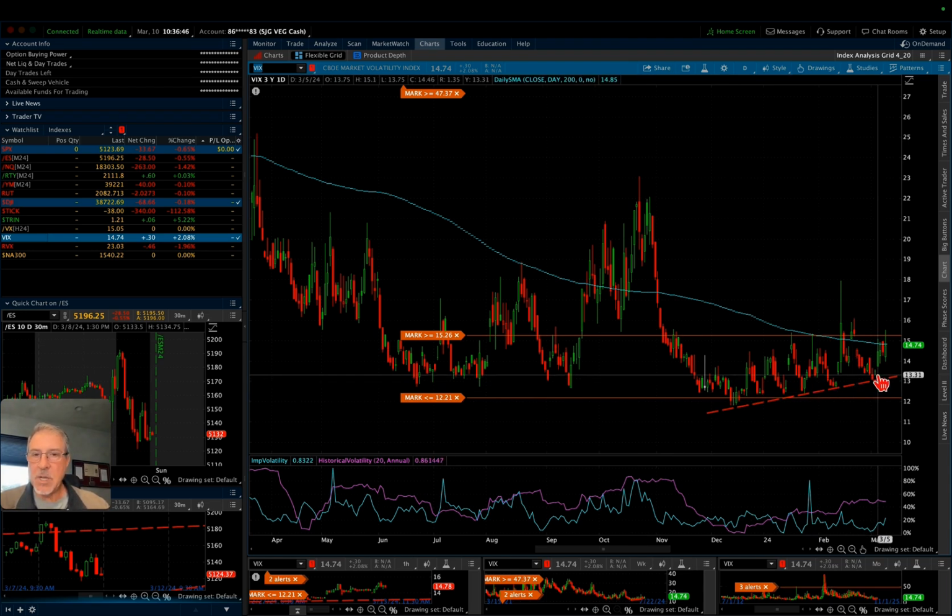As fear creeps up a little bit, that means there are more and more people thinking that we might be reaching a little bit of a peak here, and we might be looking at a sell-off coming in. So that is SPY, SPX, and VIX.